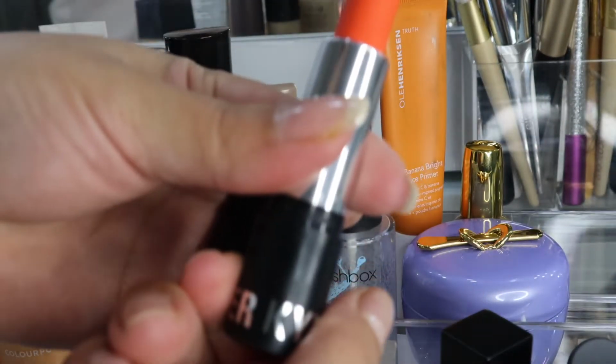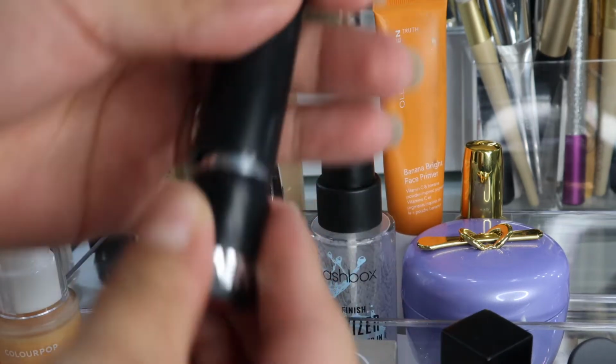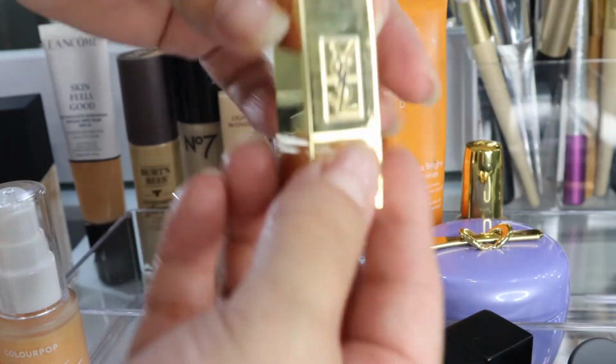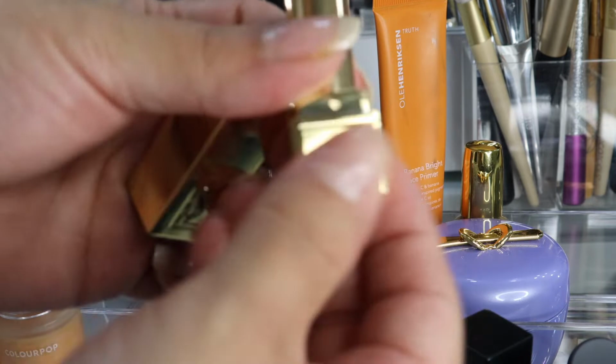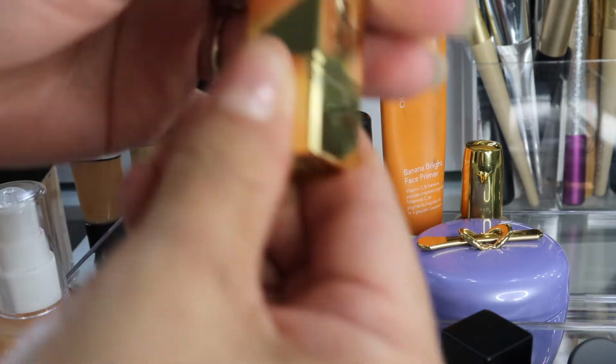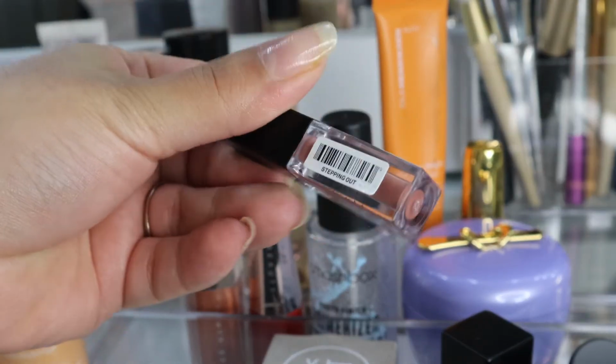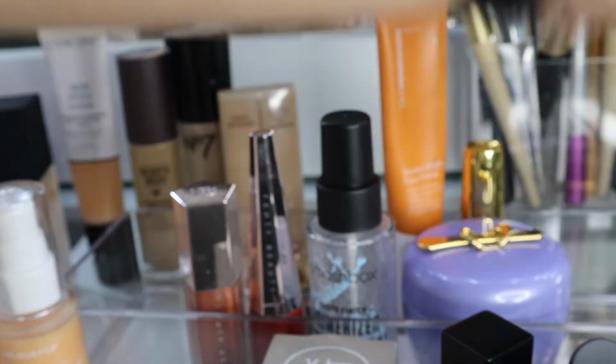A Kylie lipstick in Tangerine. I can't wait to wear this color in the summer and in the spring. A YSL little mini, just a red. And then last here I have a Smashbox Always On liquid lipstick, and this one is in Stepping Out.